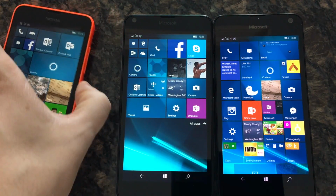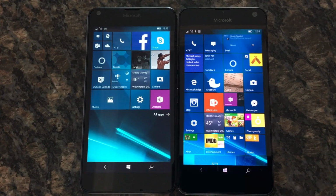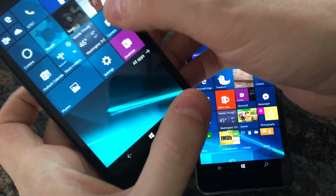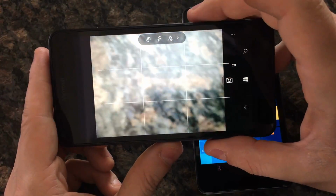And I know people who went out and bought 950s when they came out, and then went and bought a 930 because of this feature specifically. Now, rich capture, as we can see here, allows you to adjust the exposure of an image after you take it.